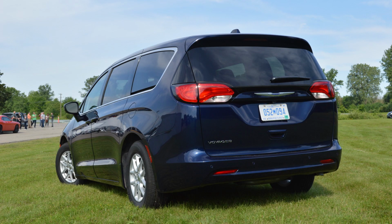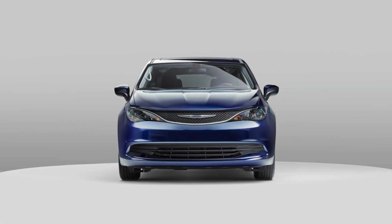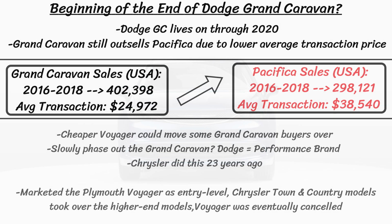The Voyager, with the lower price tag, could move some Grand Caravan buyers over to the Voyager, and maybe FCA might slowly phase out the Grand Caravan, especially if Dodge wants to focus more on performance. And that's exactly what Chrysler did around 23 years ago, when they marketed the Plymouth Voyager as more entry-level, and then the Chrysler Town & Country models took over the higher-end models, and eventually Chrysler cancelled that Voyager and stuck with the Town & Country for many years after.